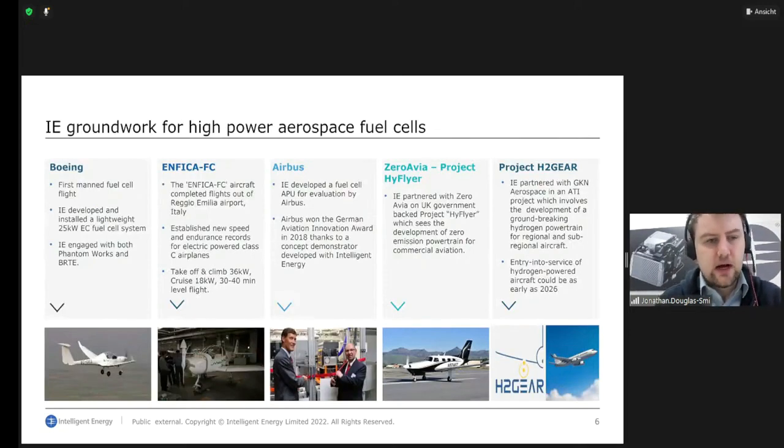So as mentioned, we do have a rich amount of experience in high-powered fuel cells and aerospace projects. We were involved in the first ever manned fuel cell flight of an aircraft, all the way back in 2008, with a 25 kilowatt evaporatively cooled fuel cell system. We did the same again in a project a few years later, the Infica project, in 2013, using a 35 kilowatt evaporatively cooled fuel cell.